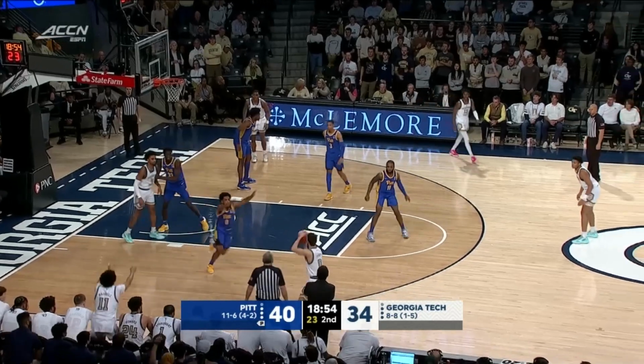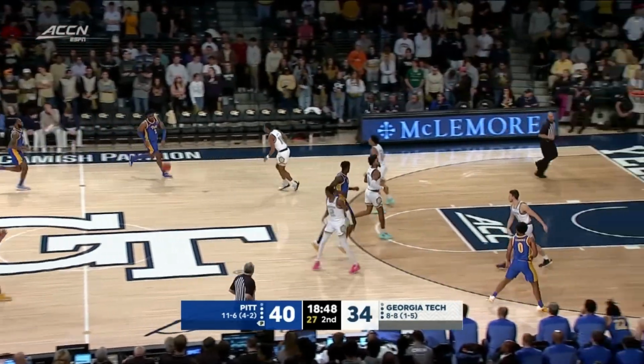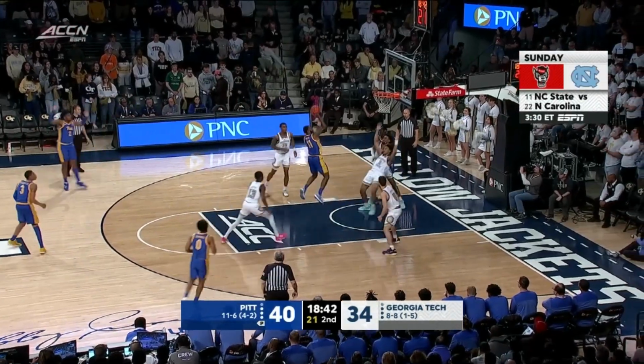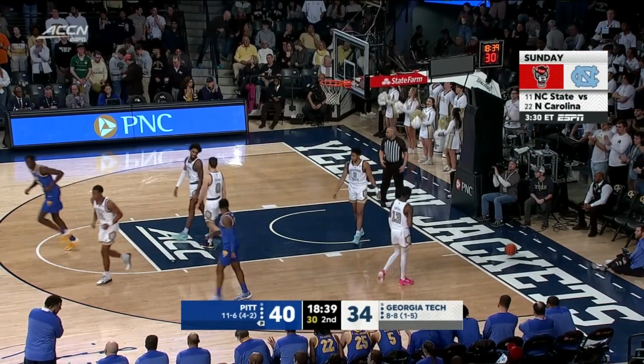Kelly fires a pass to Franklin. Back out to Terry. Swirls it out. Rebound, Henson. Bullet pass there, great skip pass. If we've learned anything this year watching Miles Kelly, you have to be ready when he is firing a one-arm pass. Burton could muscle his way up for two, and it belongs to Georgia Tech.